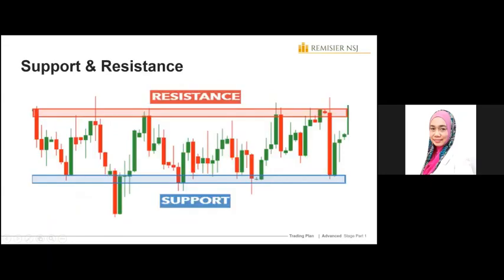Then you see this support and resistance. It will follow like our trend line as well, because if you were to draw a line from here, can you see this green mouse? If it's a downtrend, then you have to draw it this way from the top to here. You just draw it, that means this is on the downtrend.